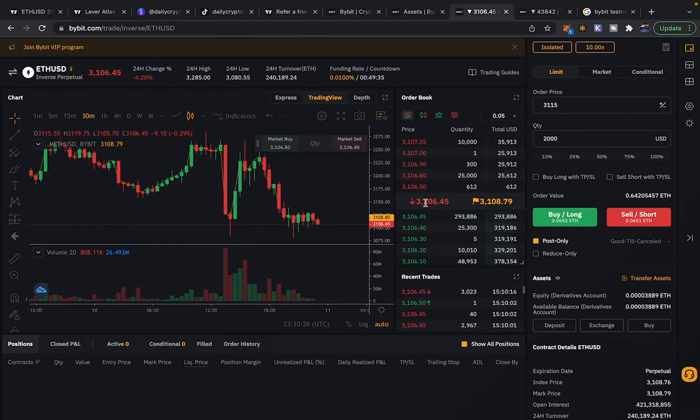That means when this gets to, say, 3,400, if I do a short, meaning I only profit when it goes down but I lose when it goes up, if it goes to 3,400, which would be about a 10% move, because 10% times 10 is going to be 100%, I would get liquidated. But isolated means that's all I can lose.